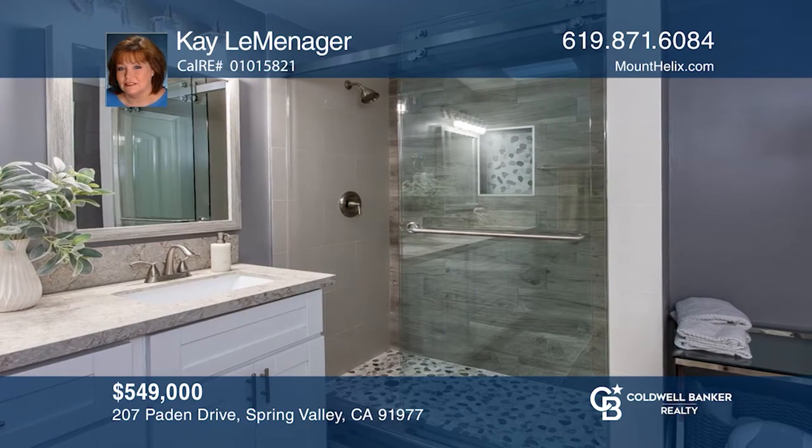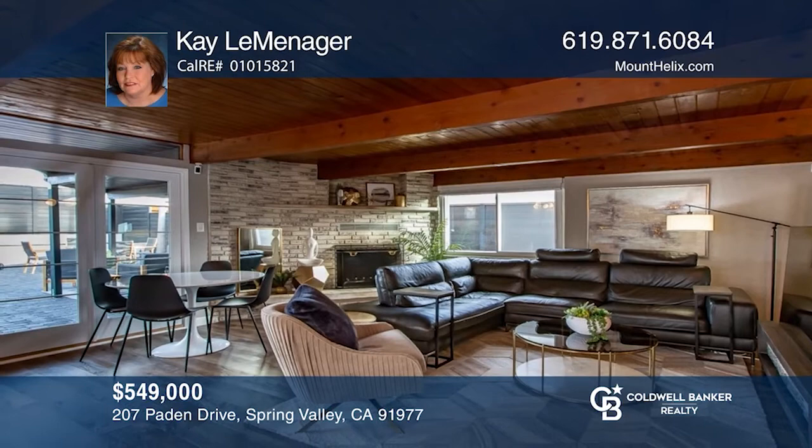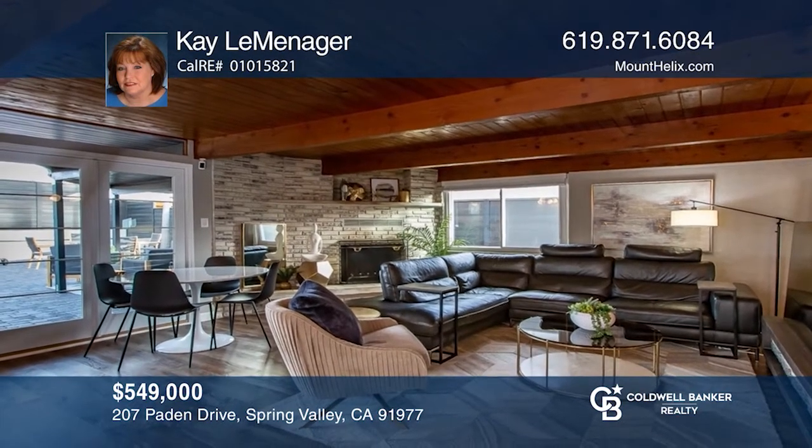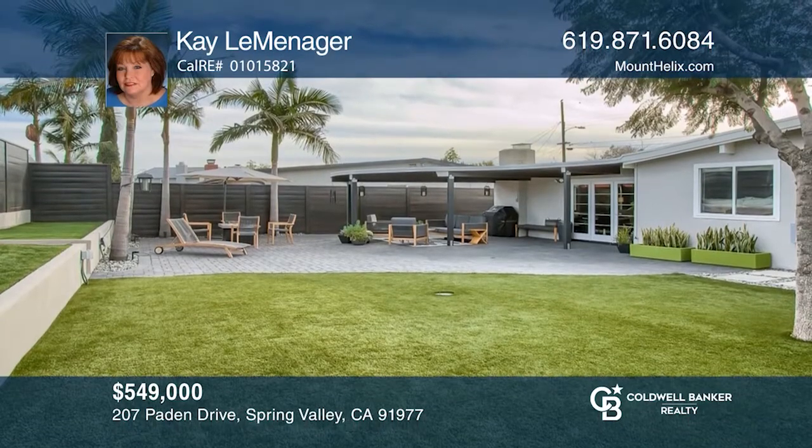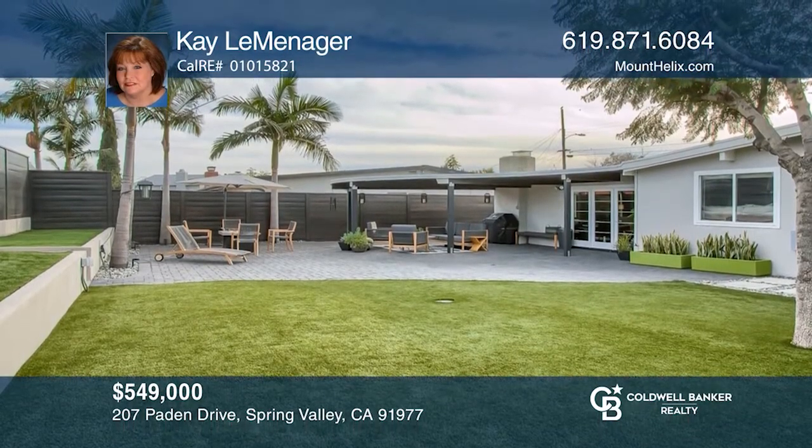The back bonus room opens to a large outdoor retreat featuring an extensive paved area, artificial turf, and a modern privacy fence. Kay Le Ménager is ready to show you your new home.